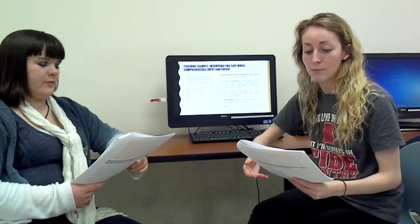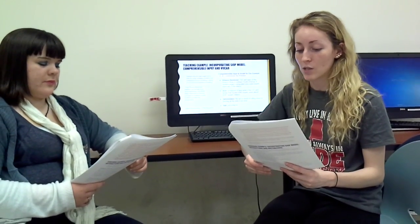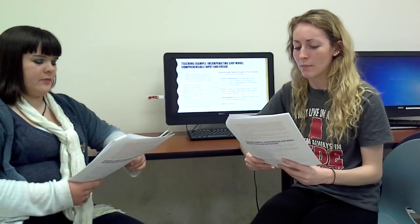The following is the comprehensive input and vocab for our example. This is also related to number 1 of the math practice definition, understand the problem. The Amazon rainforest is the vast basin of the Amazon River in northern South America. It remains largely unpopulated and undeveloped, especially in the interior.